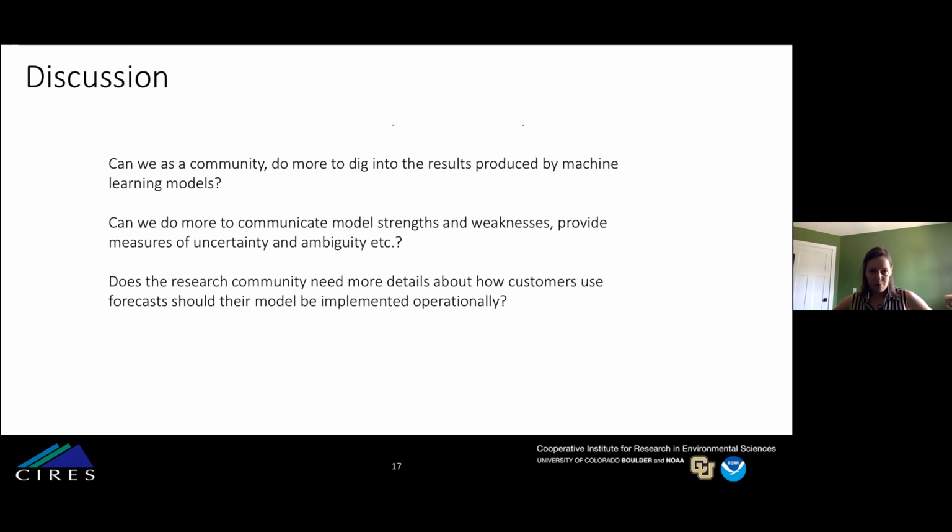And so I threw out a couple of discussion questions, and I think this applies not just to machine learning, not just to physics-based models, but to the whole community. Can we do more to dig into the results produced by these models to really understand their strengths and weaknesses? Can we do more to communicate those models' strengths and weaknesses and provide measures of uncertainty and ambiguity? And does the research community need more details about how customers use those forecasts, in order to understand how their model would be used when it is implemented operationally for forecasting? I will leave it there and see if anybody has any questions.